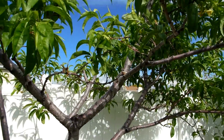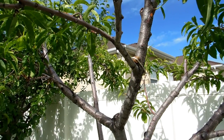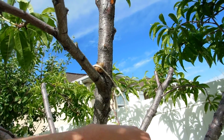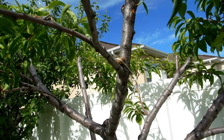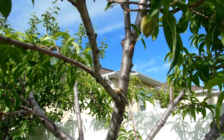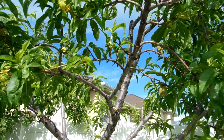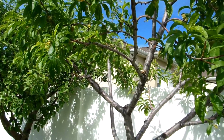I was actually going to buy some lady beetles, but the store was out of them, so I ended up going with a mantid egg casing. And so here it is right there, tied to the tree there in the crook. So pretty soon a couple hundred of those little guys should come out, and just make sure to mop up if there is still some aphids around, which there probably will be. So that's what I ended up doing for this tree.